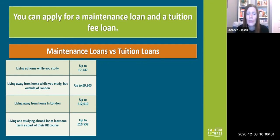And then finally, if you are living or studying abroad for part of your course, you get a little bit more again, so up to £10,000 to cover the cost of that as well.